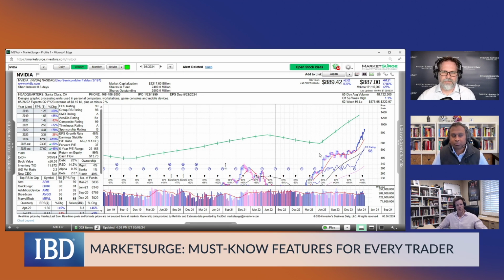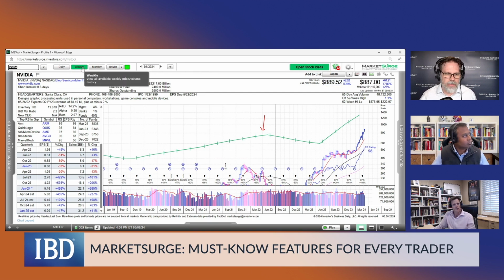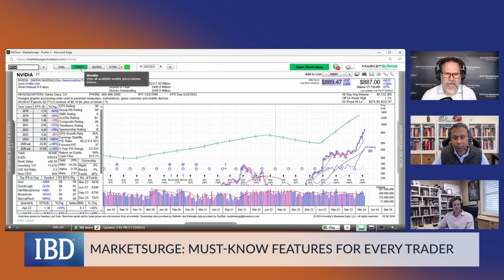I really like having this visual of the earnings across the chart. For those of you that are watching, you can see this green line, and it looks pretty steady. It's not like a relative strength line that's kind of jagged all over the place, or even the price bars. It's a pretty steady line, and you can see some hash marks. So describe what these hash marks are.